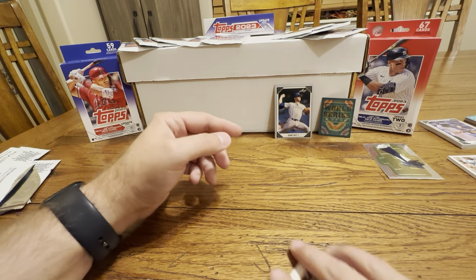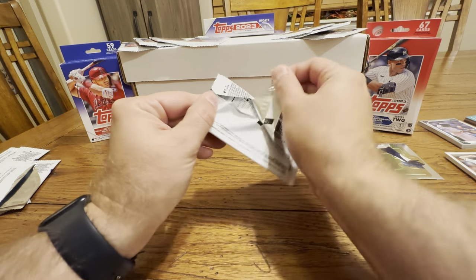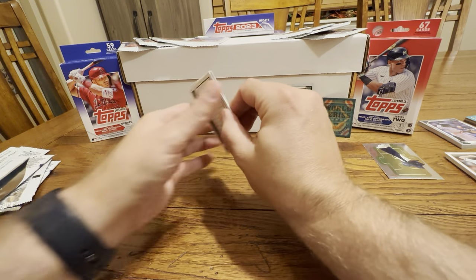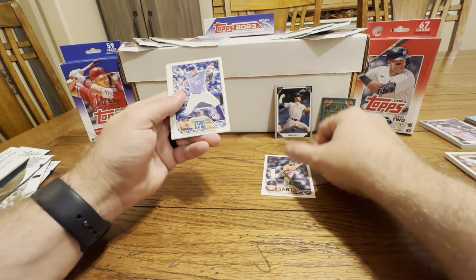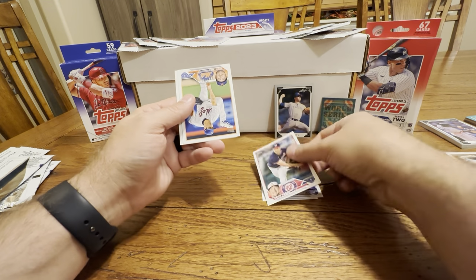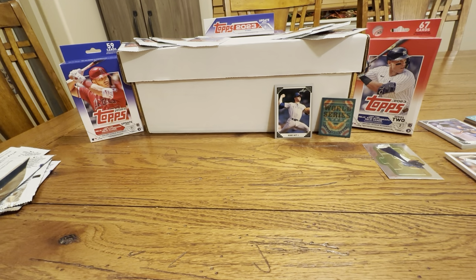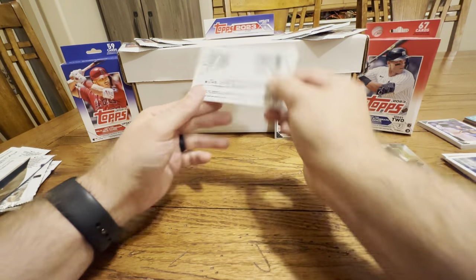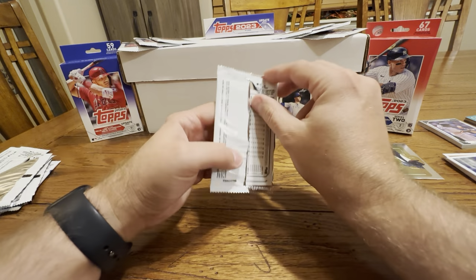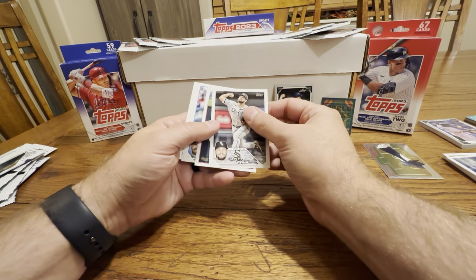Okay, nothing to include, no rookies in that one. Max Castillo, rookie. I guess it's not surprising that it's all pretty much just generic base cards in there for only $1 a pack, but it's fun to just rip packs, so not going to complain.